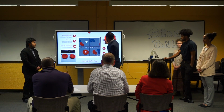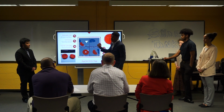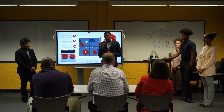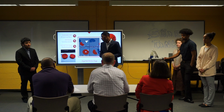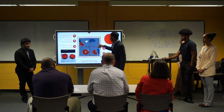So we chose to have the ball have holes in it. They also have these small bristles, which when the dog bites down on the ball, will knock off the plaque. Because like you said earlier, the plaque is very hard. So we need something to knock it off, but not injure the dog while doing so. So we decided to go with these small bristles, which would do that.